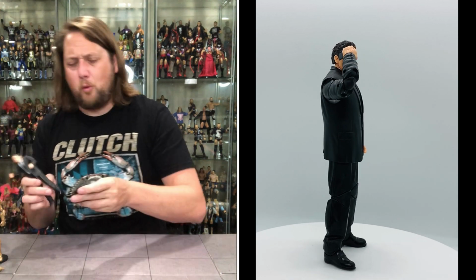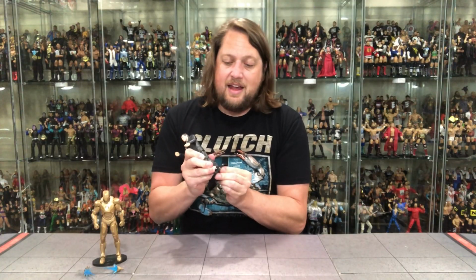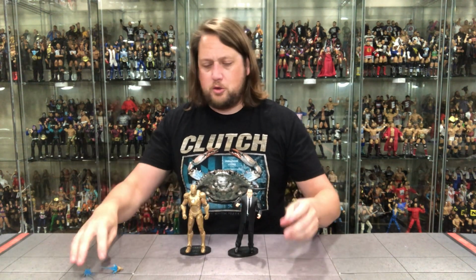But I could see people wanting this. I could see people that are fans of his movies or even his acting that don't collect Marvel Legends say, hey, I just need that figure. I just want a figure of my favorite director or whatever. I mean, there's no shame in that for sure. I could definitely see somebody wanting that.